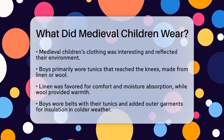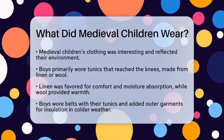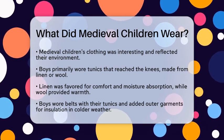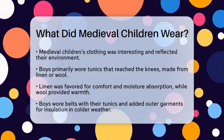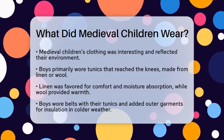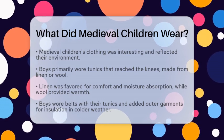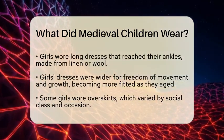For boys, the main piece of clothing was the tunic. This shirt-like garment usually reached the knees and was made from materials like linen and wool. Linen was often used for comfort and moisture absorption, while wool provided warmth for outer layers. Boys typically wore belts with their tunics, and when it got chilly, they would add an outer garment for extra insulation.